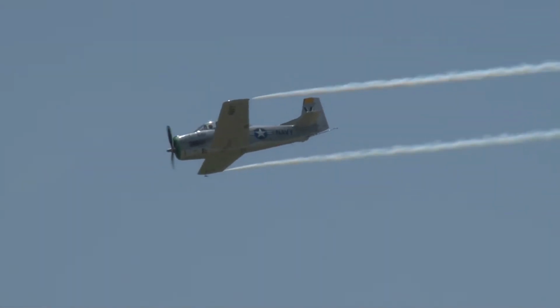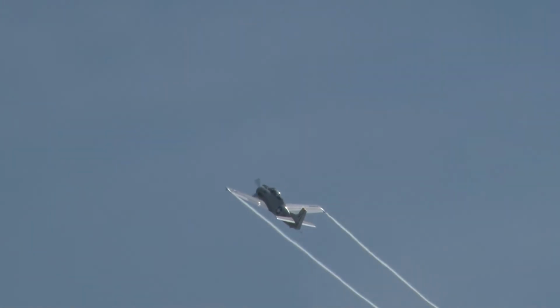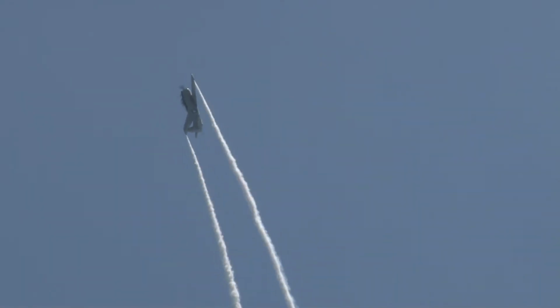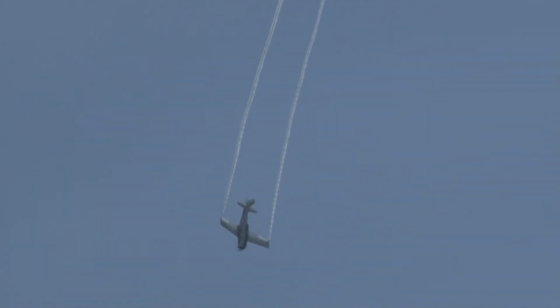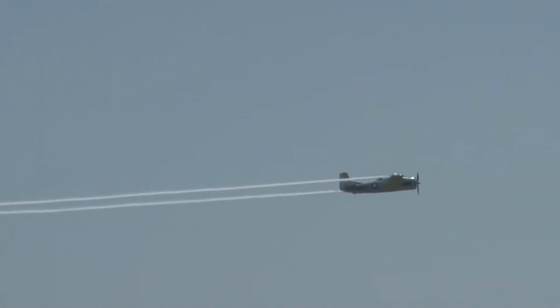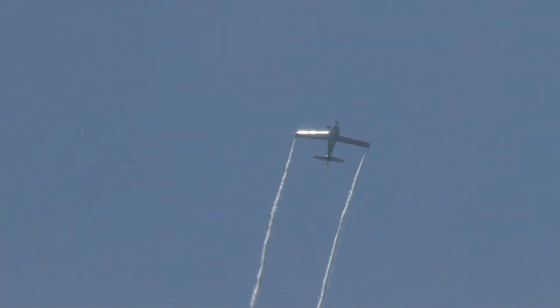Now watch. 4.5 G's to the vertical. Watch as he rolls 120 degrees. Finishing the first leaf. Diving again to pick up that life-saving speed. Again, he rolls to the vertical and executes another 120-degree roll. The last half of a loop.